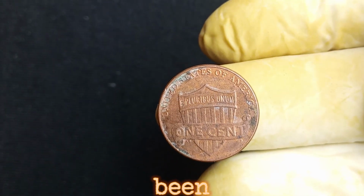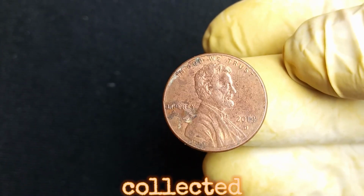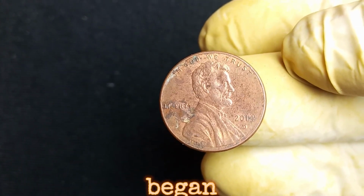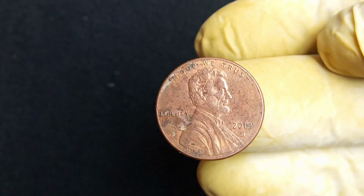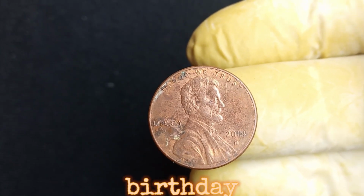The Lincoln cent has been in circulation for more than a century, and it remains one of the most collected coins in American history. It all began in 1909 when the United States Mint introduced the Lincoln penny to honor the 100th birthday of Abraham Lincoln.